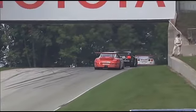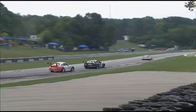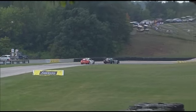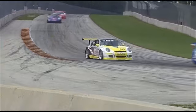So well done indeed. Meanwhile, this battle continues to be a good one, but behind them, a battle starting to build for 7th spot as Rich Marziali and the beautiful blue all-cut concrete Viper right there coming into 5, feeling the pressure from Bill Ziegler and that Swisher Racing Porsche.